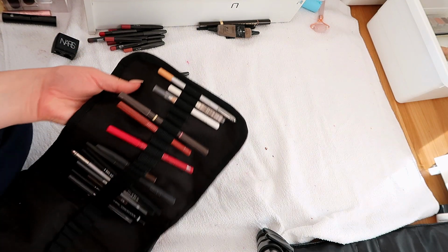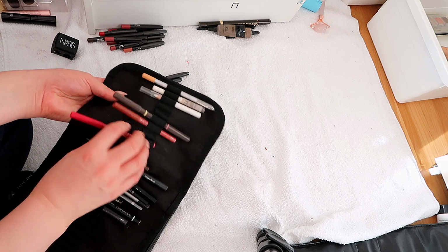Of course, I went to find eyeliners and I discovered more lip liners.